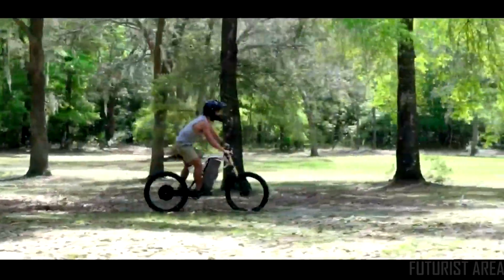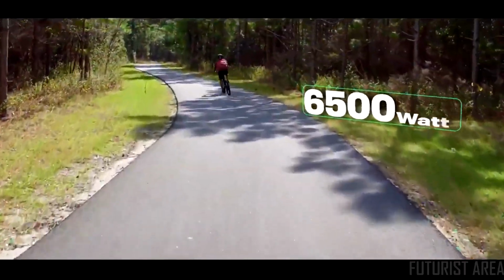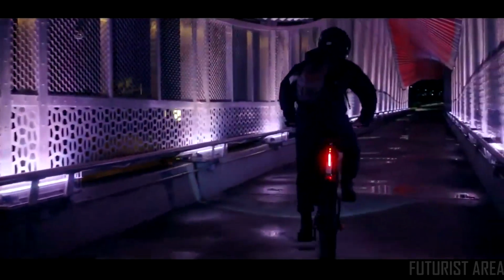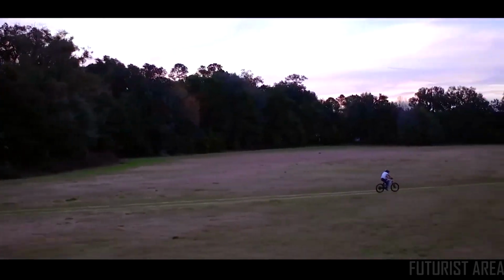Trail mode bumps us up to 3.5 kilowatts, but on competition mode, the Rocket pays homage to its name, pumping out 6,500 watts of instantaneous power with a top speed upwards of 45 miles per hour. Street mode keeps it simple, delivering 750 watts of assistance to the rear wheel with a top speed of 28 miles per hour. The Rocket adapts to your terrain.